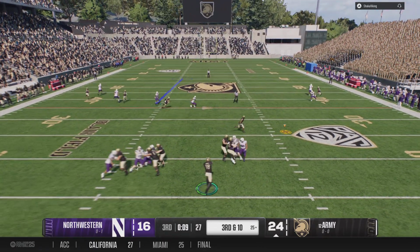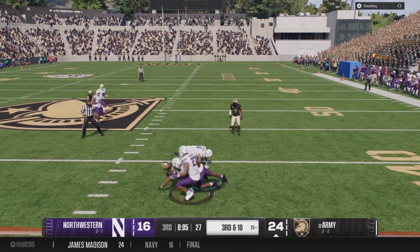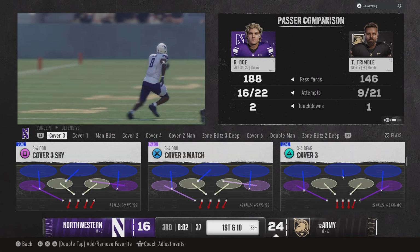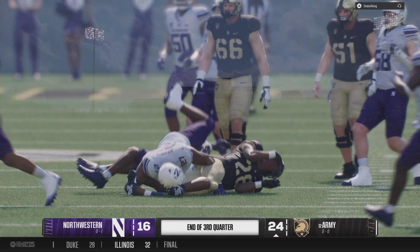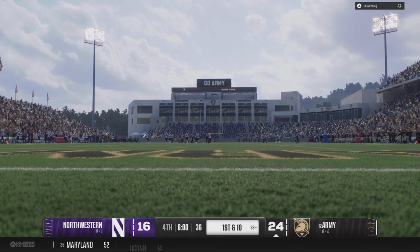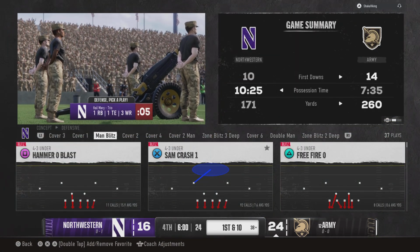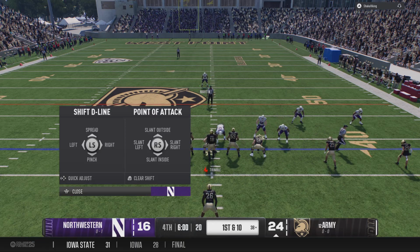Third and long, and he'll try to throw for it. It's complete to the right. And they'll move the chains with the first down, but that might be it for the third quarter. That's the end of the third quarter of play, with the score, Army 24, Northwestern 16. The Black Knights come to the line with a new set of downs.